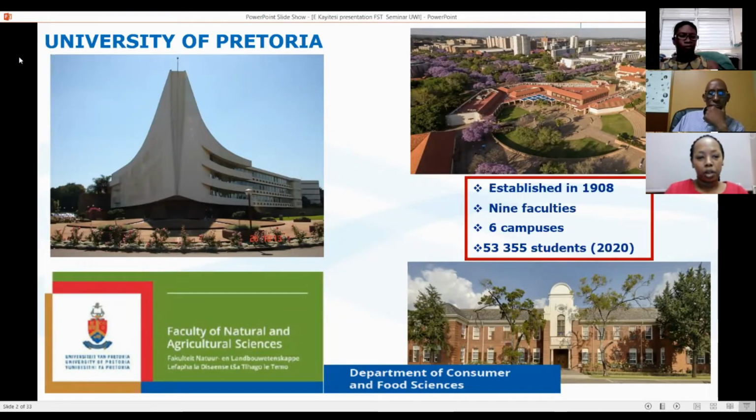I'm speaking from the University of Pretoria. It is in the capital city of South Africa, the administrative capital. There's several capital cities in South Africa. Right at the center of the city, it's quite an old institution. It was established in 1908, just over 100 years old, and we have 9 faculties, 6 campuses, and over 50,000 students on campus as of 2020.